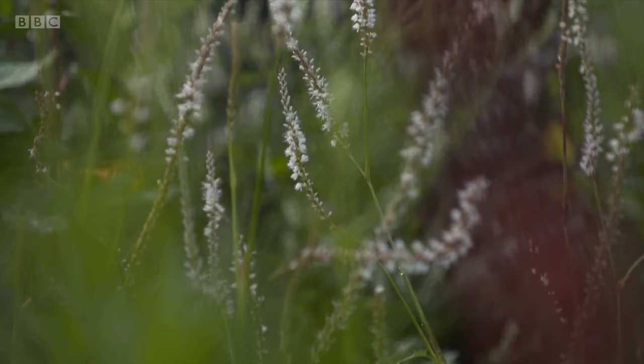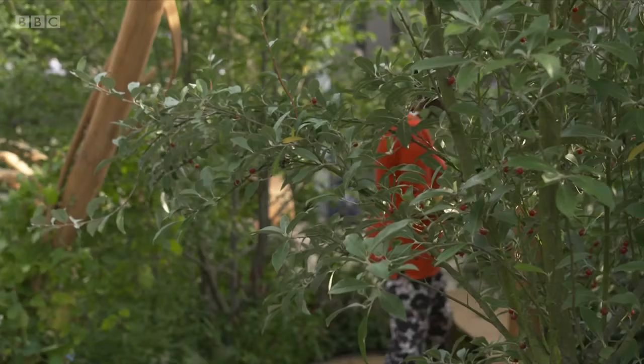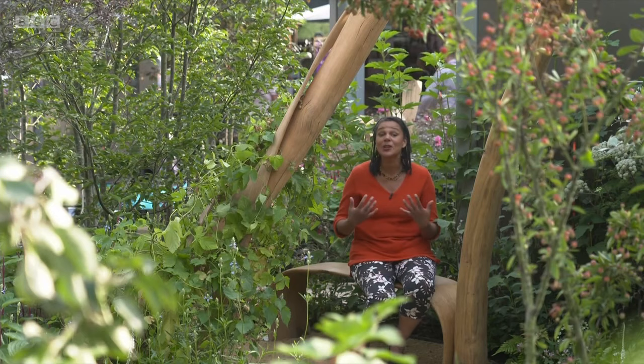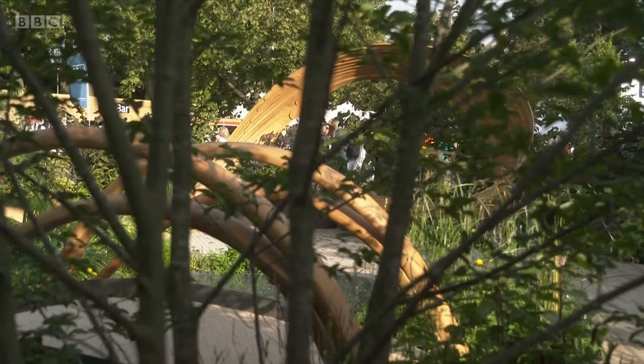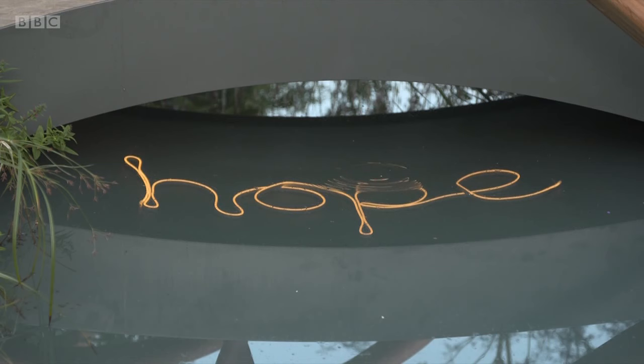This garden has different spaces and each one has its own atmosphere. I just love this little spot here, tucked away. It feels so secluded, so calming. And then as I look through the beautiful tracery of the branches, I can see the textures of the plants and then just the soft reflections on the water. I just feel so relaxed. I could stay here forever.